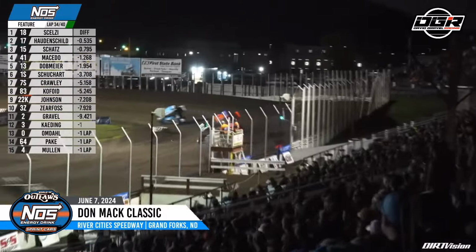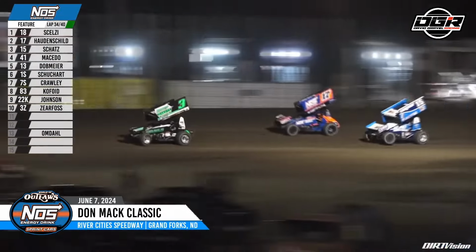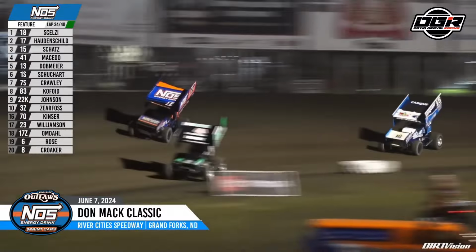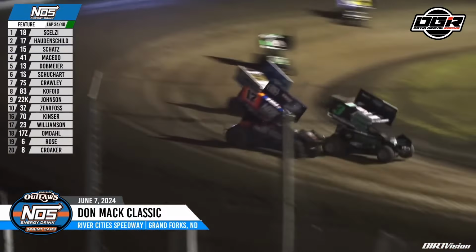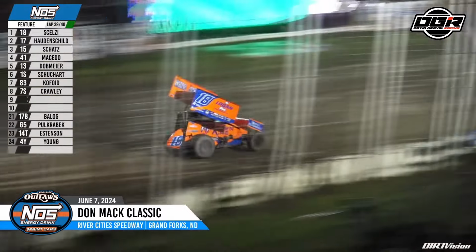Donnie Schatz getting faster in the late stages of this one. He looks to the inside of Sheldon Hodenshield for second. They'll go wheel to wheel out of turn 2. Schatz can't make the move there. 6 laps remaining for race leader Giovanni Scelzi. White flag waving for hot sauce.